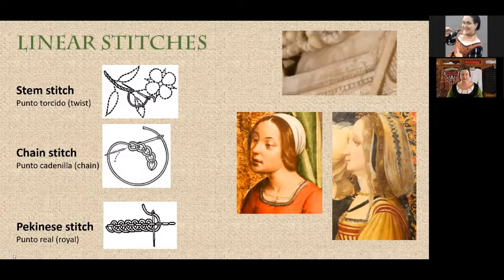The next one I think is chain stitch, which was not mentioned by Anderson, but is certainly mentioned in other sources. Again, a very simple linear stitch gives you a thicker, heavier sort of line. And Pekingese stitch, which is what I believe was called royal stitch. And there are examples of it in some of the garb. And the images on the right, you can see all use these linear stitches. So when you're looking at work and you're seeing straight lines, particularly flowing lines, that's going to be a linear stitch that you need to use to get that effect.